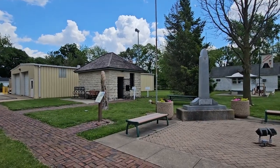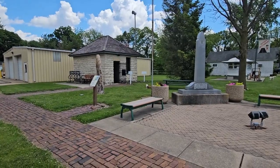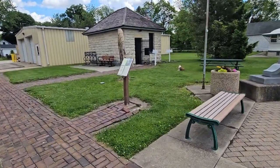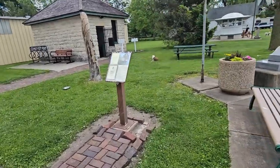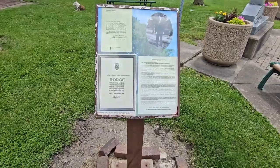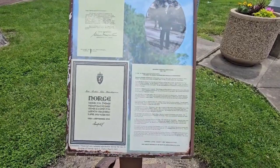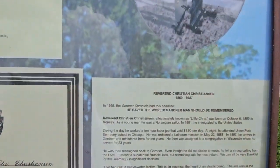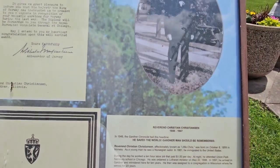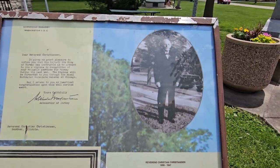And this is in the early 1900s, I believe. Something else I thought was fascinating after I got here was this little memorial. I started reading it and I thought, you know what? This man absolutely deserves to be recognized. The name of this gentleman is Reverend Christian Christensen, from 1859 to 1947. Here's a picture of the man.